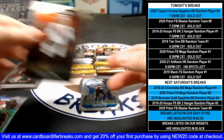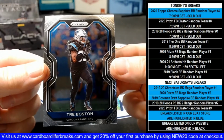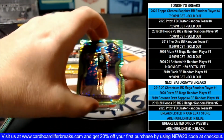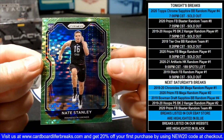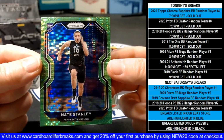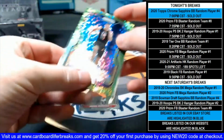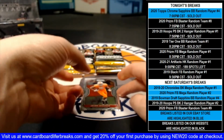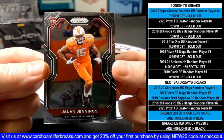Derek Carr. Trey Boston. And then we've got our second neon green Pulsar Prizm of Nate Stanley. So whoever's got the Nate Stanley spot getting his base rookie and the green neon Pulsar Prizm. And then our rookie card in this pack is Juwan Jennings.